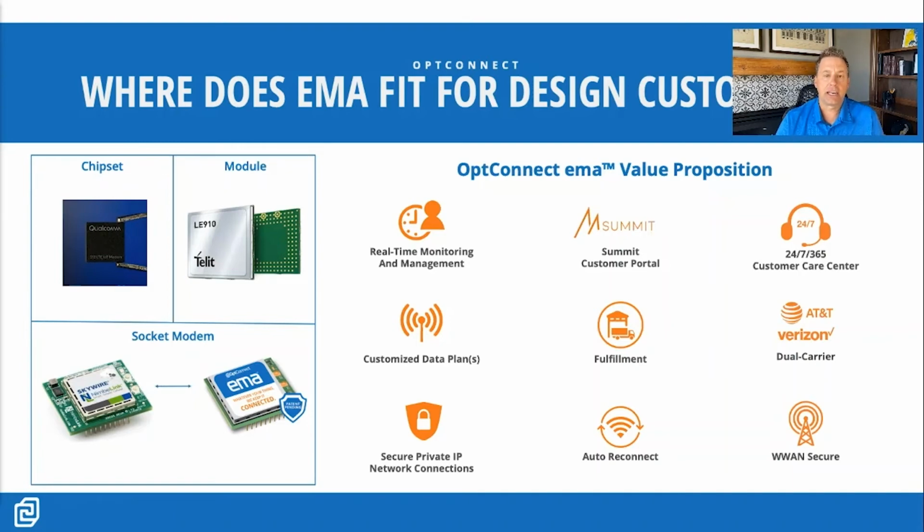The EMA is a Category 4, Cat 4 LTE modem, dual APN. So there's two data paths going on at one time, one with a persistent connection of the managed solution. It also has a dual carrier. In other words, you have two carriers, AT&T or Verizon. If one goes down or has an issue in a certain location, it is able to remotely and autonomously change to the other carrier to ensure uptime. So we call that carrier redundancy or dual carrier solution.